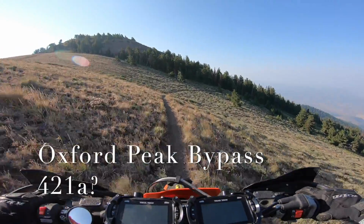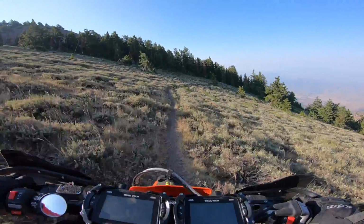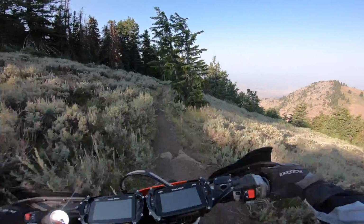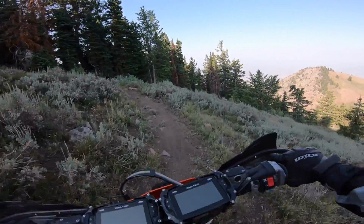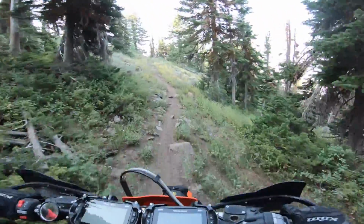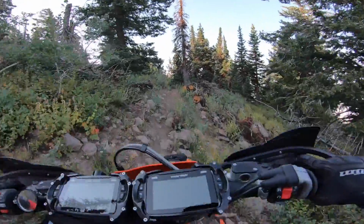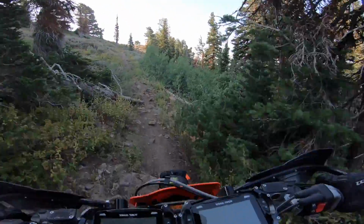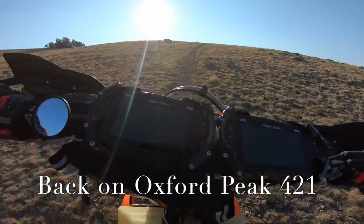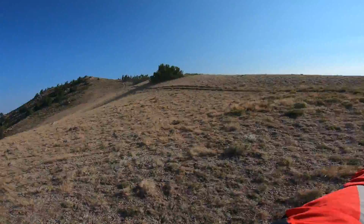Okay, we're just coming down off Oxford. That's the steep thing we came down, so we're taking the single track bypass. That thing's steep, but it's not the steep, it's just super loose. We could have probably made it, but no sense in getting ourselves all flustered up. So we're gonna do the smart thing. Whew. Yeah, right. Oh, that suspension works nice. And now we're back on the trail.